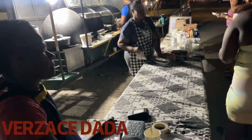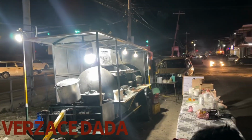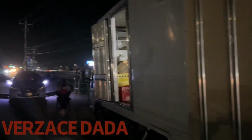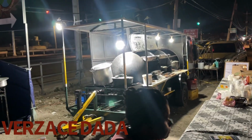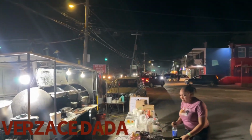All right, guys, I highly recommend this. I'm going to show you guys the food right now. We're about to dive in, and I'm going to give you my take on the food. Here it is, guys. When you come to Portmore, right as you get off the toll, they just keep going this way. Find them Fridays and Saturdays. They're going to be right here.